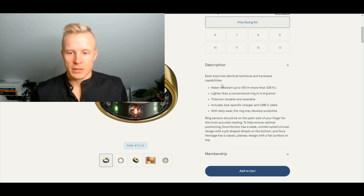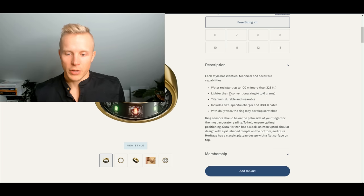What are some other specs of the ring? It's water resistant up to 100 meters. It's lighter than a conventional ring. It's only 4 to 6 grams, so it's pretty lightweight. You don't feel it on your finger. Made of titanium, very durable and wearable.